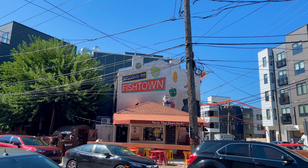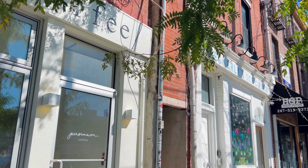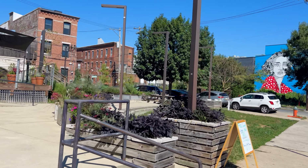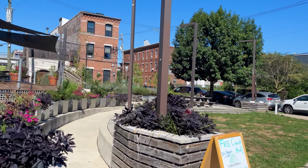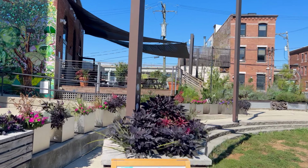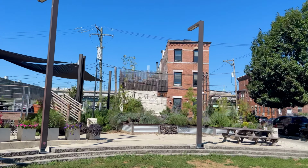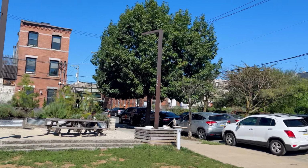We're going to start off this tour of Philadelphia with Fishtown. Fishtown is one of my favorite neighborhoods in the city, and I lived here for several years and enjoyed every single second of it. You've got amazing restaurants, art galleries, and coffee shops around every corner. You'll also notice some amazing graffiti art, and I just love grabbing a cup of coffee and just walking around and seeing what's new.